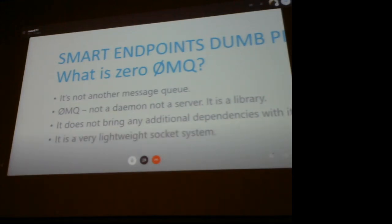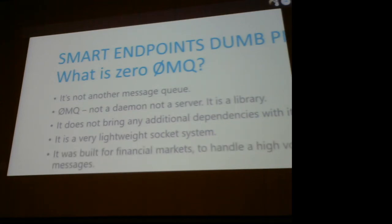It's a very lightweight socket system, and some of ZeroMQ's documentation even refers to it as sockets on steroids, which I think is a very fitting description of what it is. And it was built for financial markets to handle a high volume of messages. So it's definitely quite capable of transferring data and transferring a lot of messages.